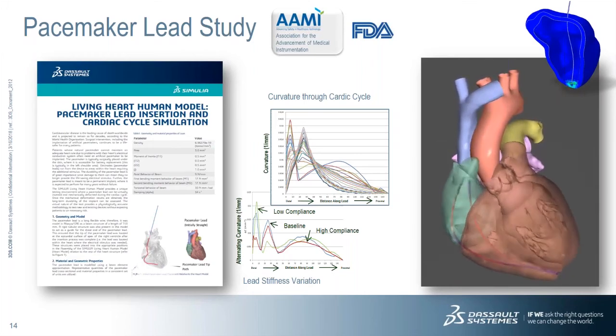As you may know, pacemakers provide an electrical charge through essentially electrical wire, and those electrical wires have to undergo a lot of motion. And because they're metal wires, motion can lead to fatigue and they can break. And they really had no good understanding of what the fatigue environment was inside the heart.